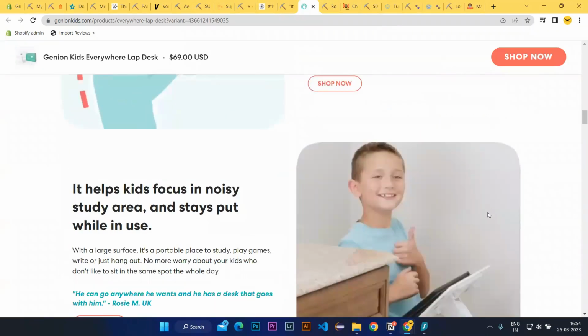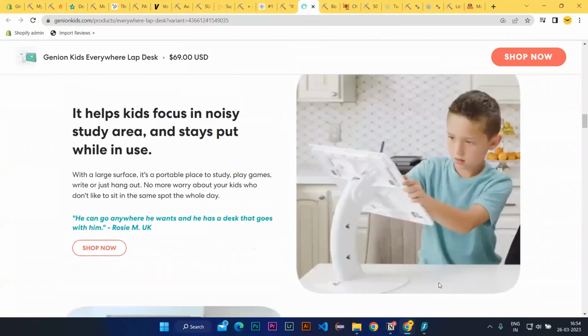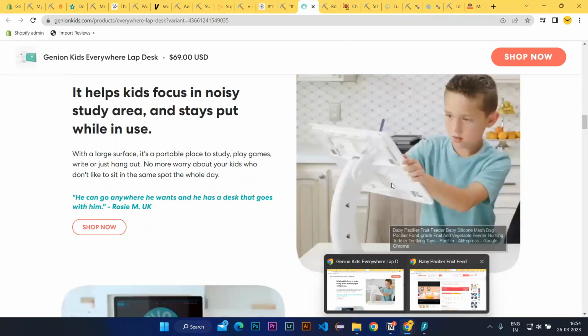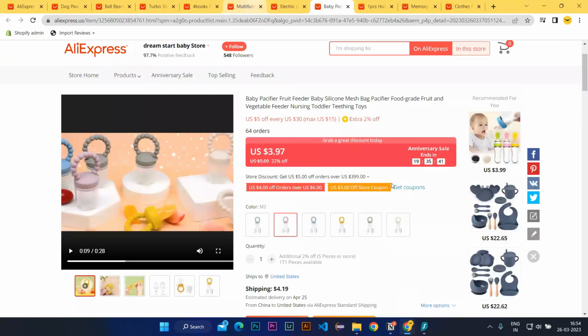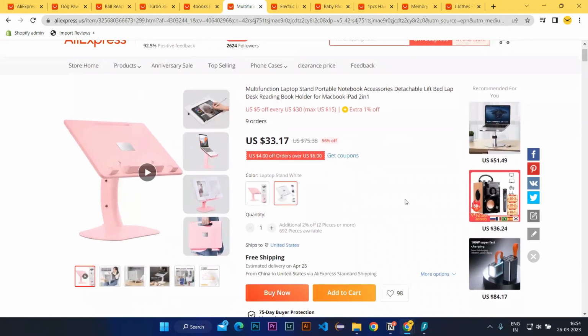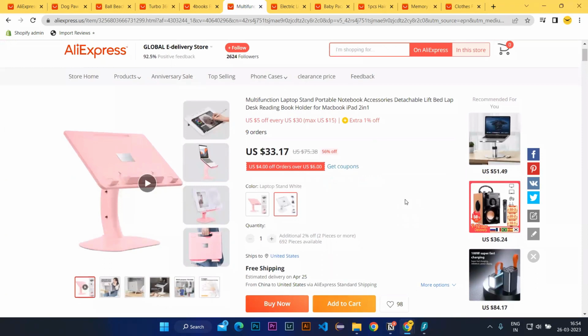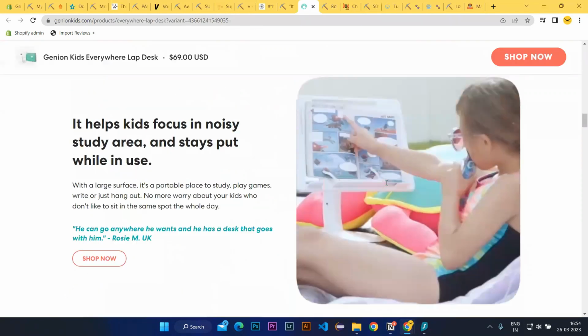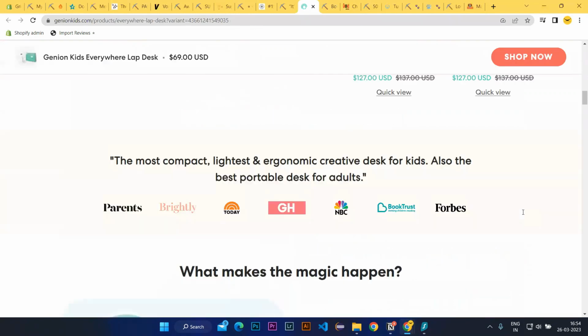Parenting niche is evergreen. So, can we see the supplier you got for this particular product? Yes. This is the product on AliExpress. It's around $33. All right. So for $33, we are selling it and we have free shipping. And it is selling for what? $50 or 60? $70. Wow. That's amazing. That's 69 euros. So yeah, we can shortlist this product too.